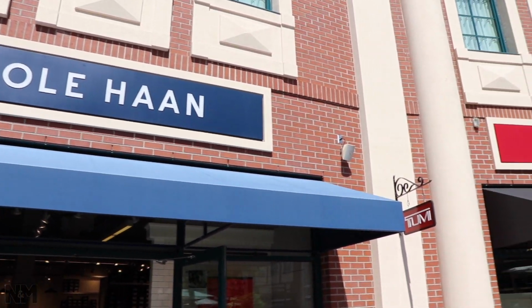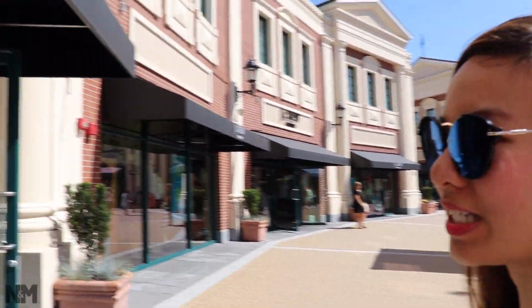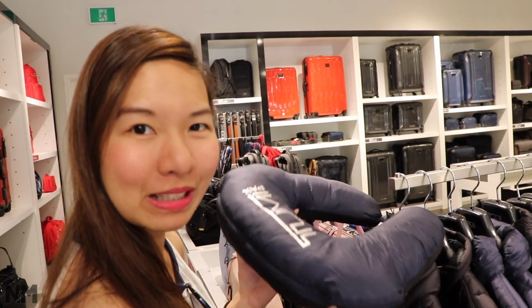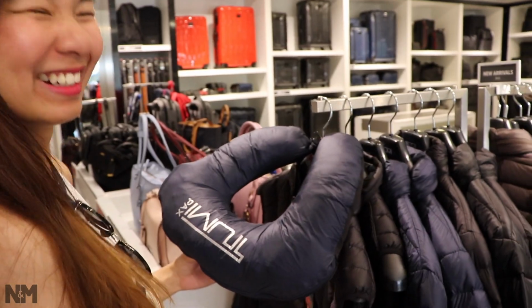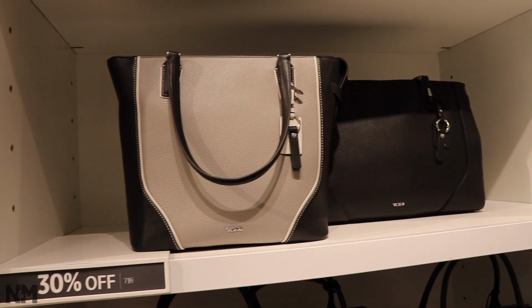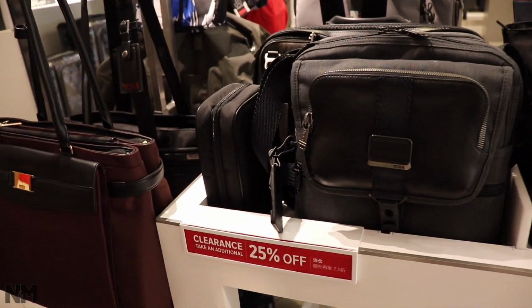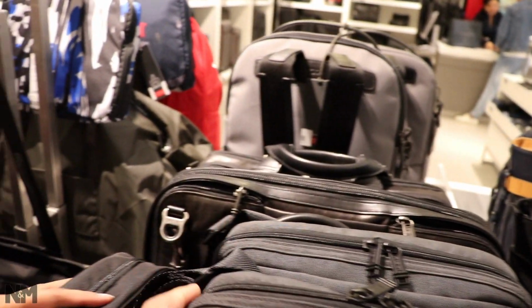So right after Cohan is Tumi, which I think is a bag store, right? All bags and luggage, maybe. Let's take a look. This is a neck pillow that can convert into a jacket. What? And there are no prices. Some of the bags are 30% off. Here's the clearance. It's only 25% off. Let's take a look at some prices.